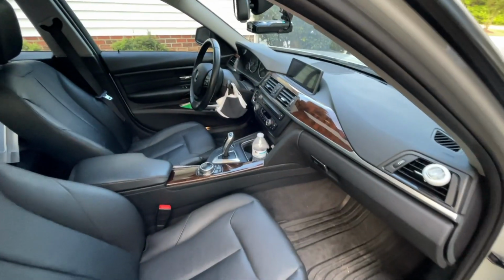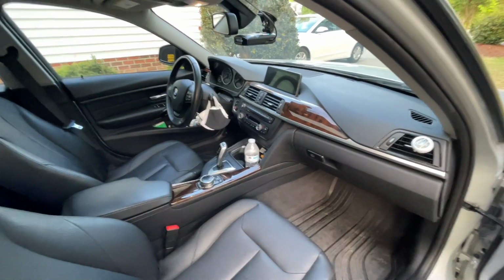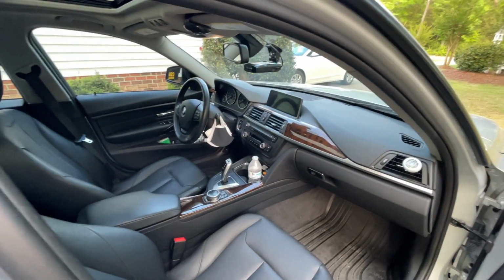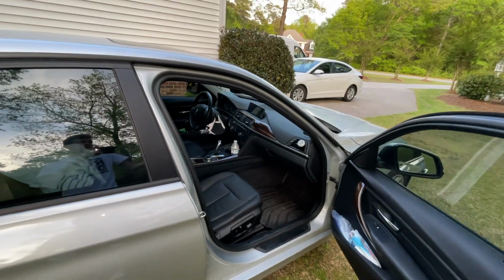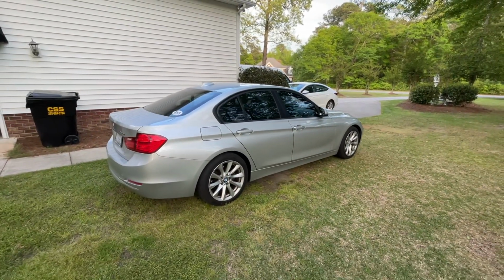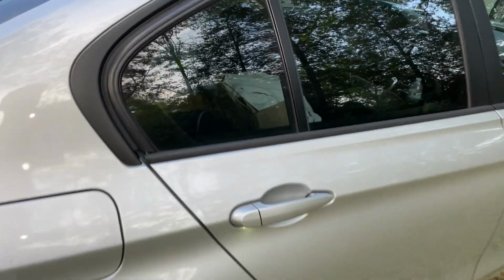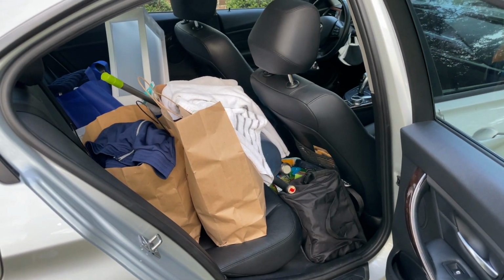That gorgeous Dakota black leather interior. You have the real wood trim, the updated iDrive for 2014 with the touchpad interface. It does have the a la carte navigation as well as the full premium package and a la carte heated seats. Original MSRP was about $42,000. As you can see, it's still loaded down with tons of stuff.